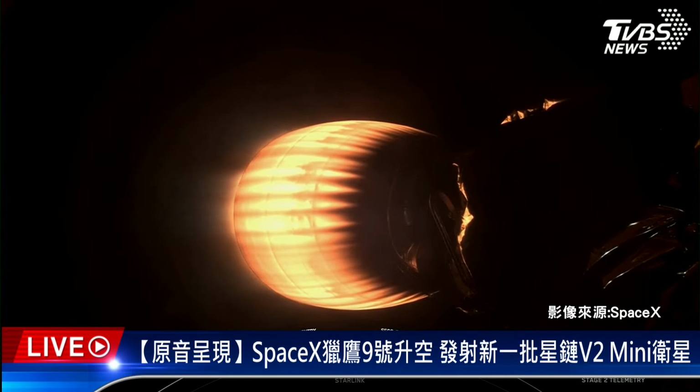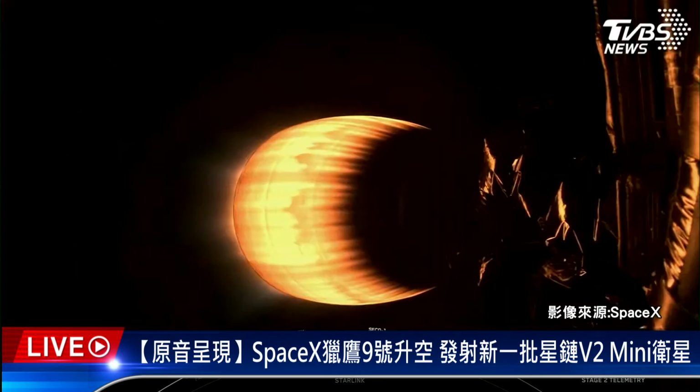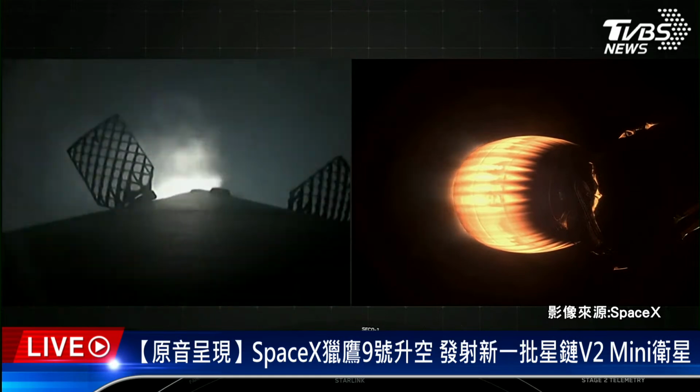Stage 1 transonic. Now you just heard that call out that stage 1 is transonic. That means that the vehicle is traveling near the speed of sound. Again, the landing burn is coming up in about 15 seconds or so. Stage 1 landing burn. And there you can see on your screen that the landing burn has begun.